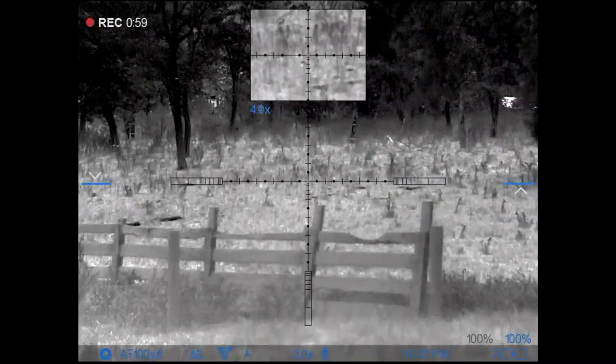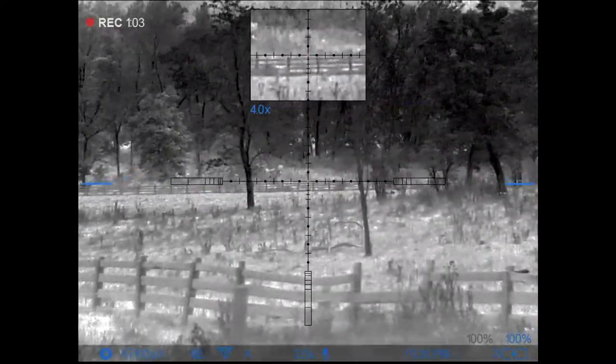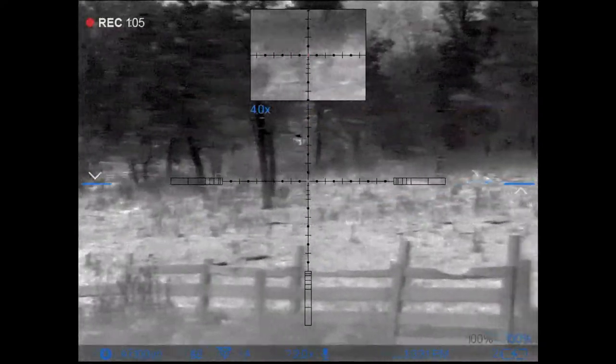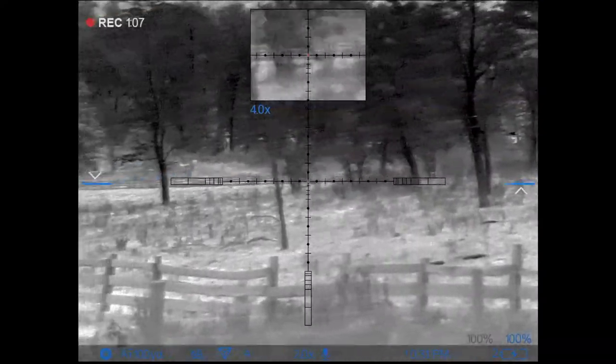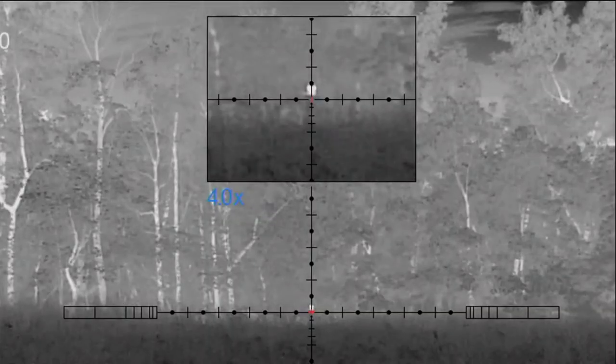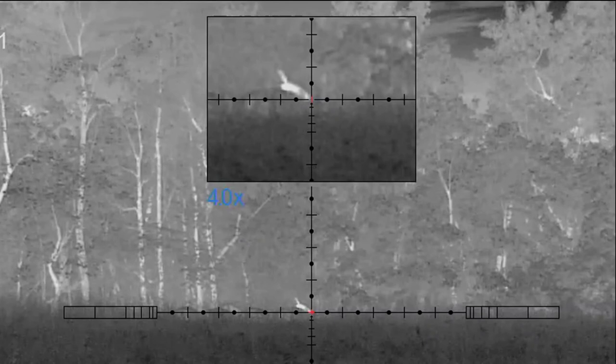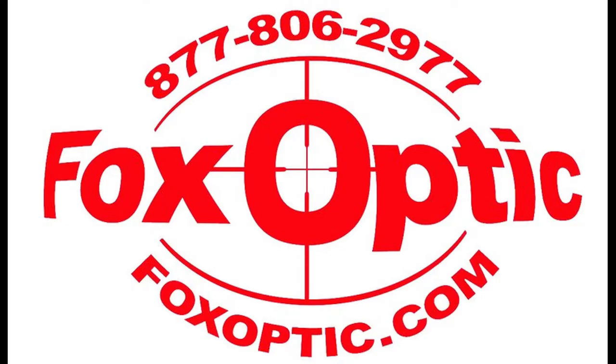You just look at this, how smooth this Sunway Photo tripod does. Okay, say you find your target, you lock it on, there you are. Boom.